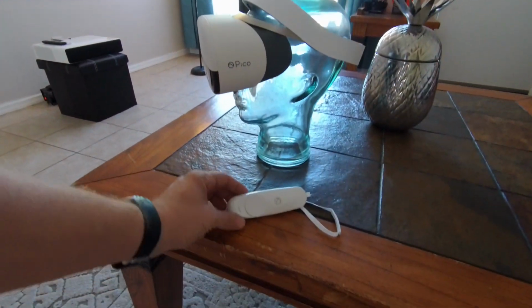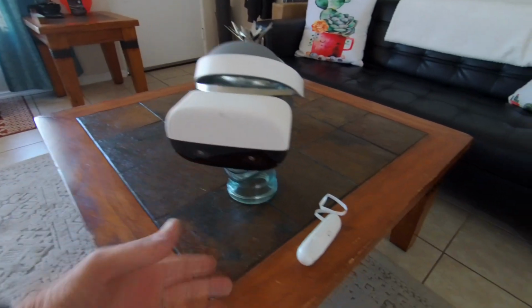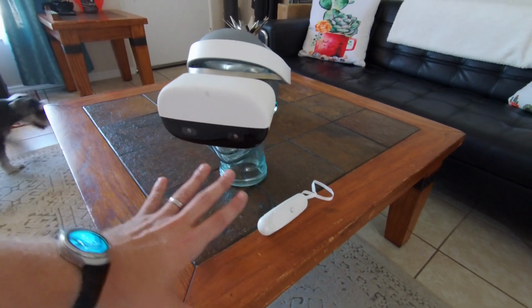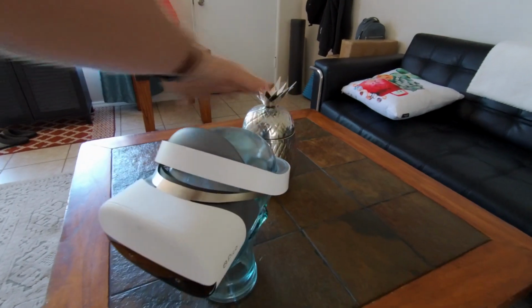And it comes with a little controller right here that uses ultrasonic technology. There you can see the ultrasonic emitter right there. And that is going to allow us to use this controller and headset in 6 degrees of freedom. Plus you've got 2 little cameras right there that are going to map your environment so you do not have to have anything to connect to this headset at all to walk around your room and use it, and it's supposed to be awesome.